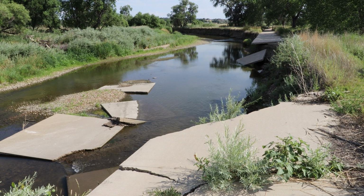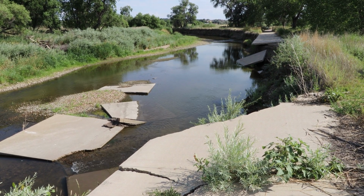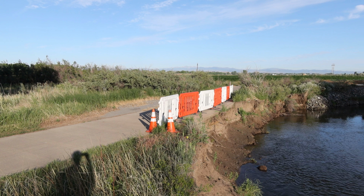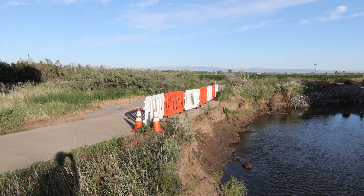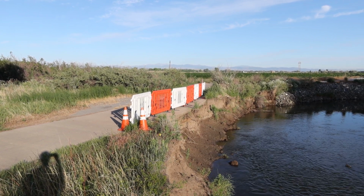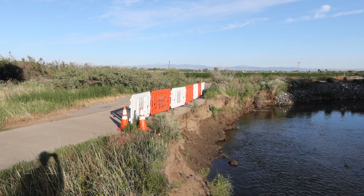We know that the bank will eventually undercut the Poudre Trail, causing it to collapse into the river, such as this reach that we see here. And there's lots of ways to manage this problem. Here we see another reach where we see that the cut bank is now very close to the Poudre Trail, and a fence has been put up and a very minor reroute is put in place just to move the trail a little farther away from the cut bank.